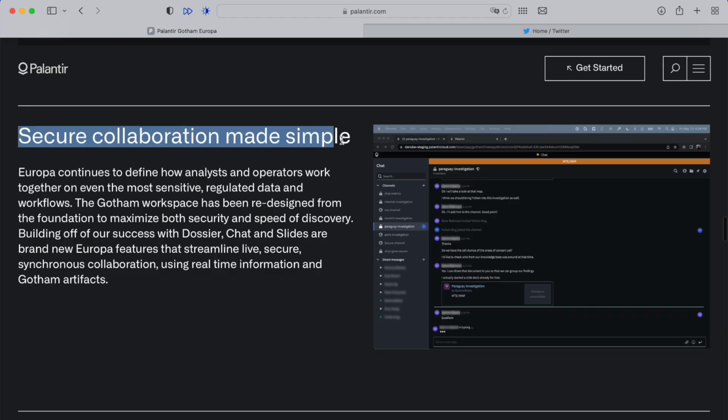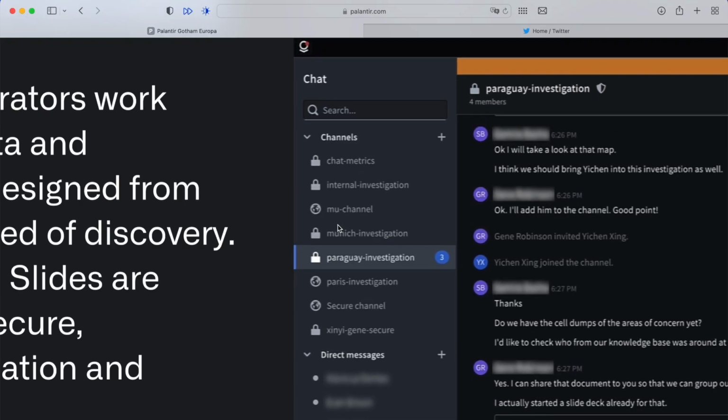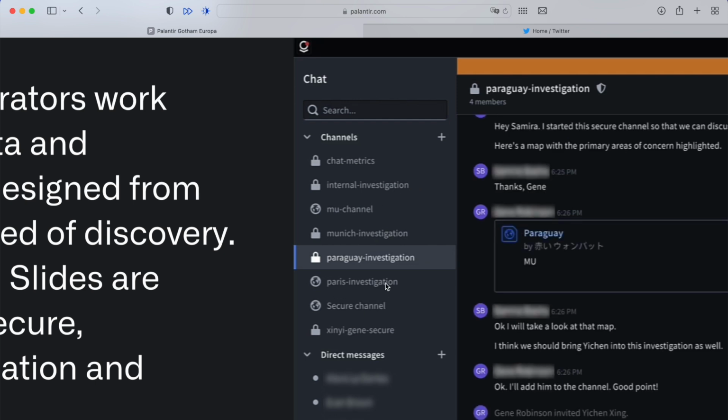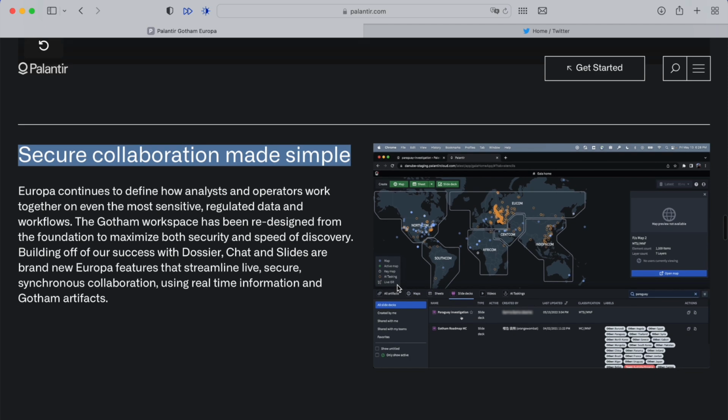So they talk about secure collaboration made simple. It almost looks like a Slack almost within Palantir's Gotham, which you'll see just runs right in a browser, which is really awesome to see because they're able to add this functionality, but it's not just a chat, right? Because it's built around the operating system and around what someone has access to with data, and they can chat exactly with who is also working on certain aspects of an investigation and only get access to what they need or should have rights to and everything like that. So it's really well beyond just a basic messaging platform.